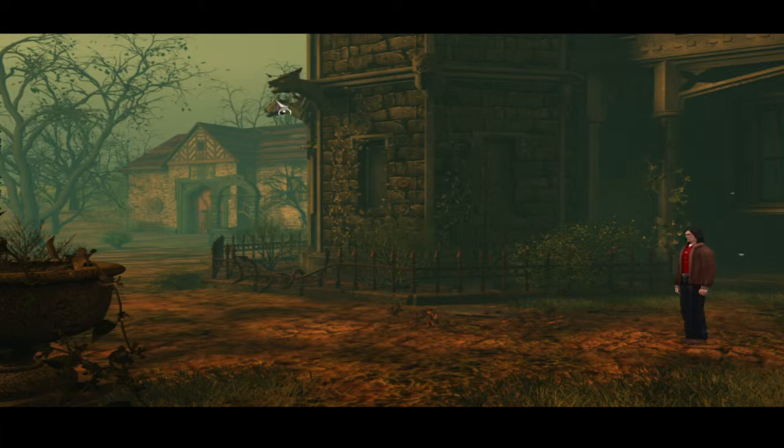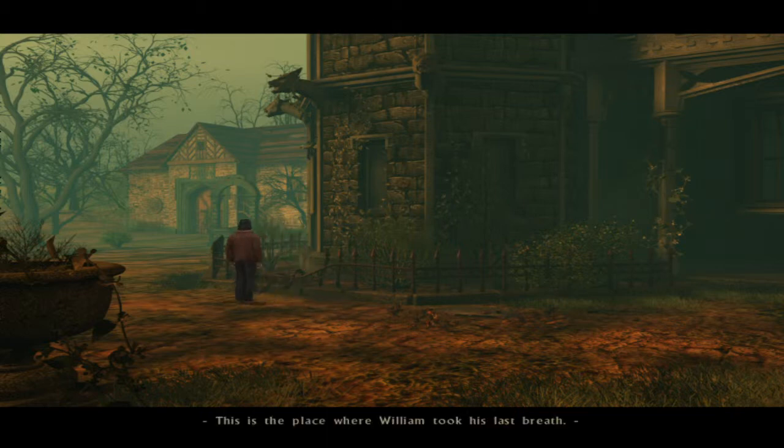Oh, didn't notice this before. Nice heads, actually. Oh, and a fence. Oh, this is where he died. This is the place where William took his last breath. I won't leave before I find out the truth.